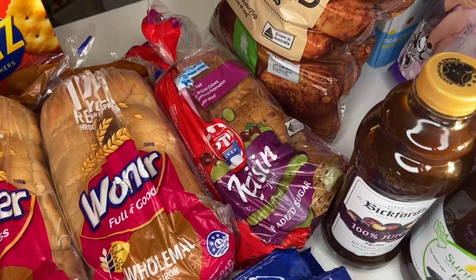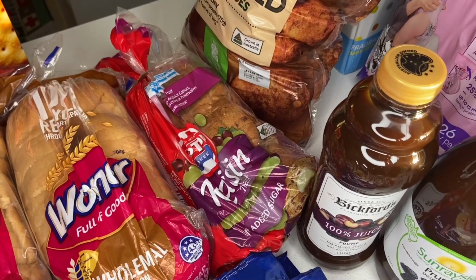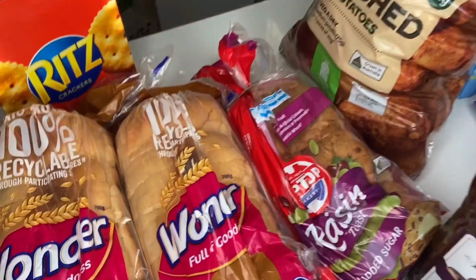But we've got a really cheap toaster, and the bits that you put the toast in are really thin, so we can't actually toast them in there. So I have to get the normal raisin toast. That actually looks pretty thick anyway, so hopefully that will fit in the toaster.